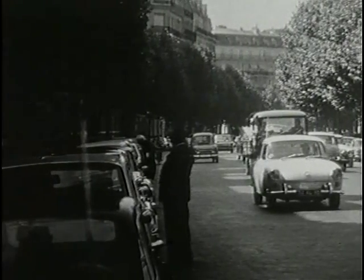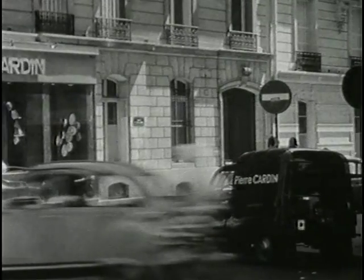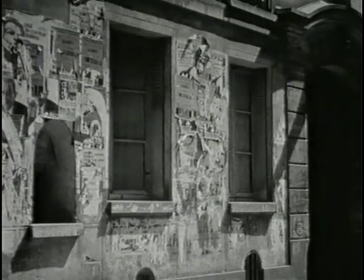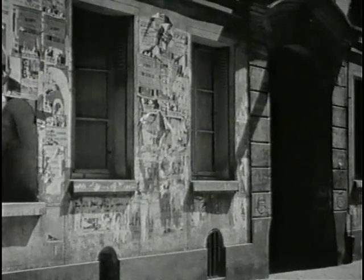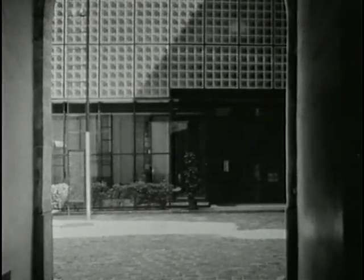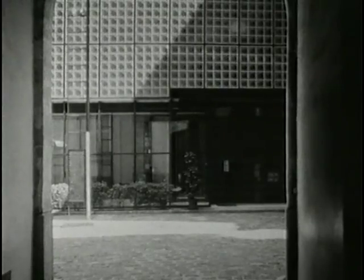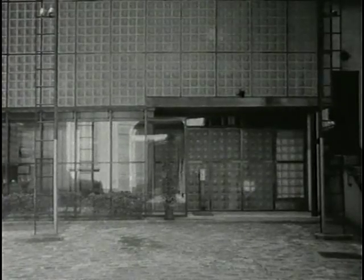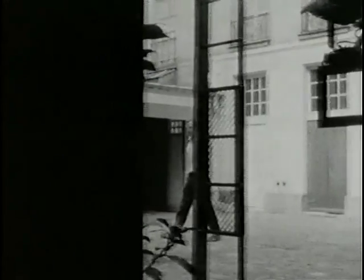In a quiet street leading off Boulevard Saint-Germain, there is one of the least known but most important houses of the 20th century. Constructed within the fabric of an older building, a cantilevered steel frame supports external walls of glass lenses or plain sheet glass. It has become known as La Maison de Verre, the House of Glass.